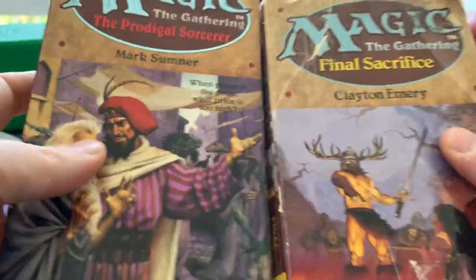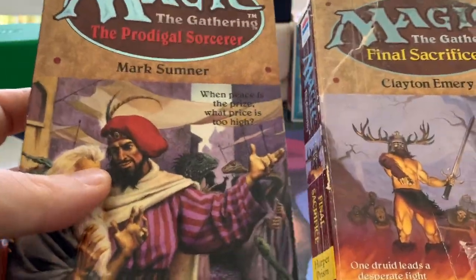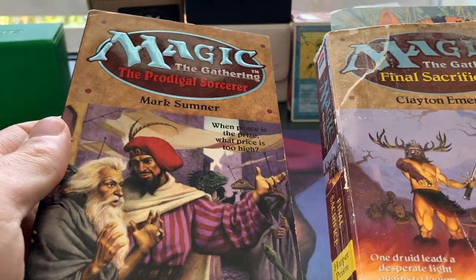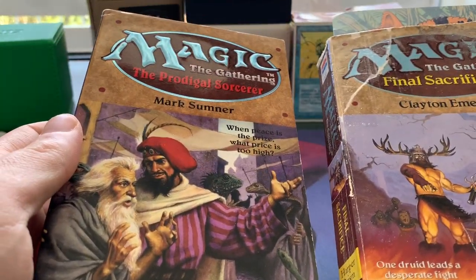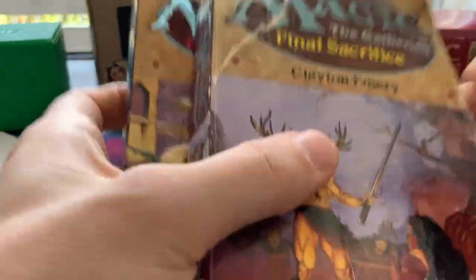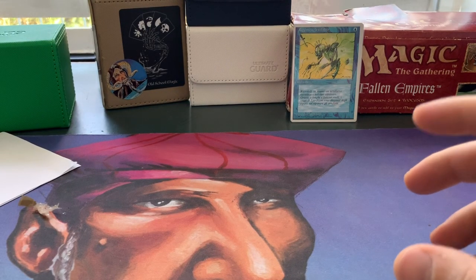But look at the state of my books. Look at the state of the beautiful book you just sent. Thank you so much, Peter. I really appreciate it. And I'm not sure what I'm going to do with it. Maybe I'm going to give it away to one of my patrons. But I'll have to think about it.